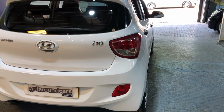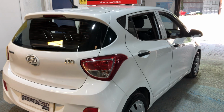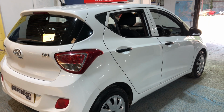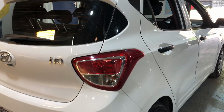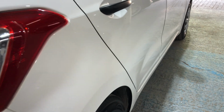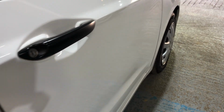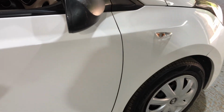Different angle. It's a great looking car. It's a decent sized hatchback, which has all the benefits that most people want nowadays. Let's look down this side. Make sure there's no car park dents again. Now, very clean.